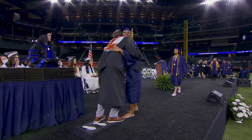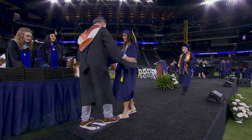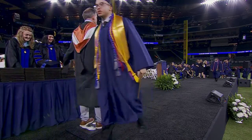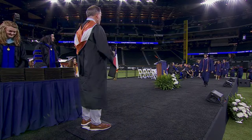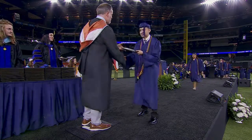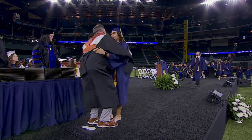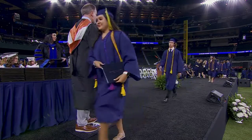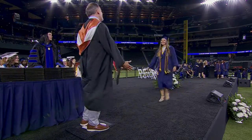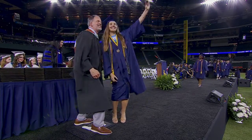Roger Antonio Salazar Bastidas, cum laude. Jonathan De Jesus Sanchez, cum laude. Nicole Del Carmen Sanchez Laredo, cum laude. Jacob Matthew Shehorn, cum laude. Riley McKenna Skanes, cum laude. Janelle Ivory Thompson, cum laude. Brooklyn Kennedy Williams, cum laude.